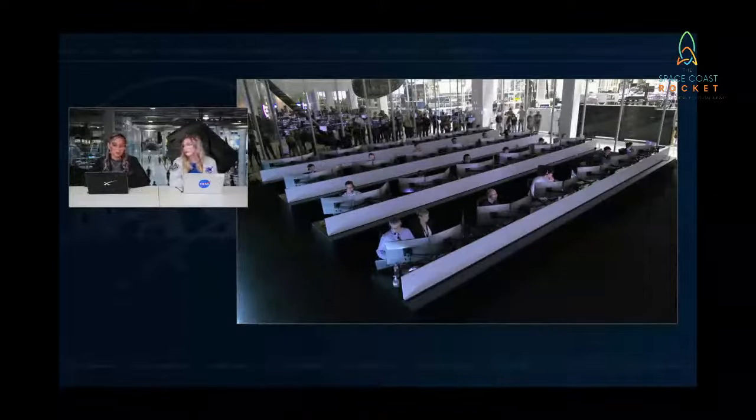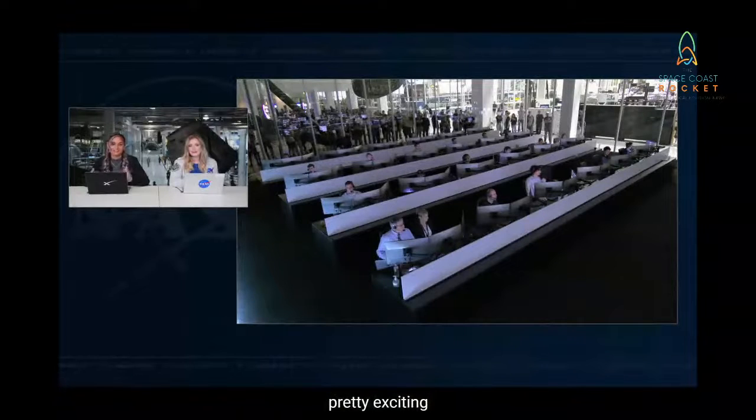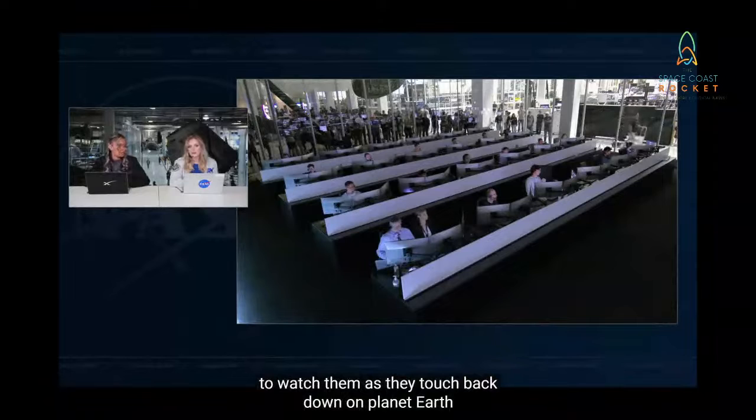Yeah, we do get pretty excited when we are bringing crew back home. It is pretty exciting to watch them as they touch back down on planet Earth. We've been out in space for about 6 months now.